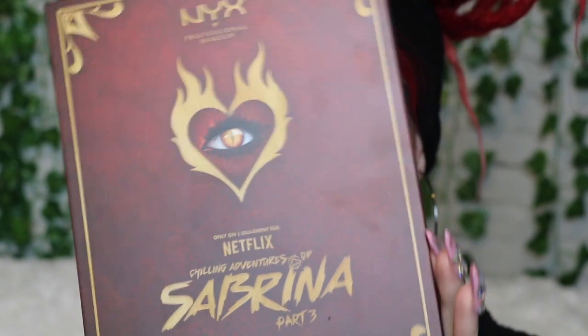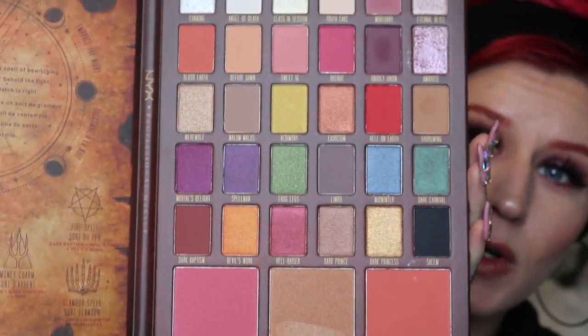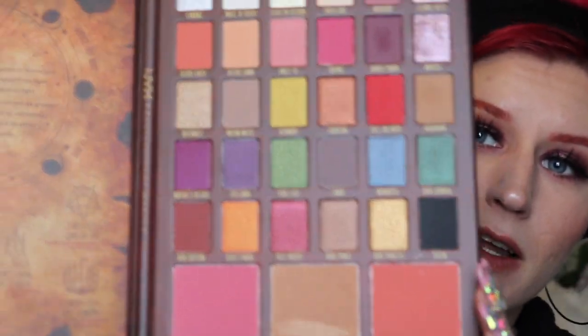Hey guys, okay, so today I'm playing with this bad boy. Ooh, I was so excited when I walked into work yesterday and saw it. So obviously the inside looks like this, and it's just really cool. I ended up using this blush today, and I fell in love.